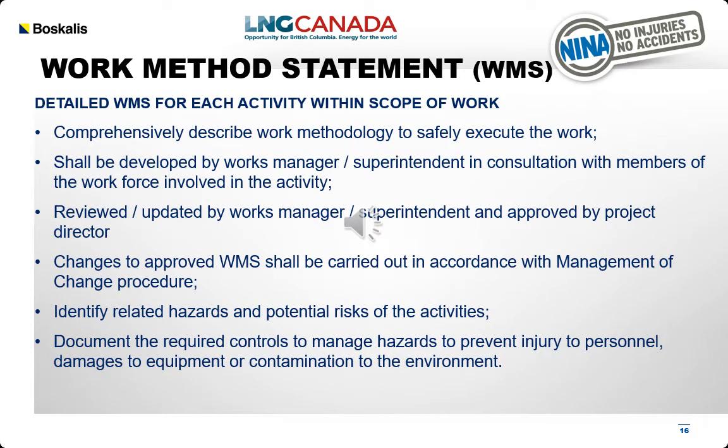The WMS, or Work Method Statement, is used to comprehensively describe work methodology to safely execute the work performed. It shall be developed by the works managers and superintendents in consultation with members of the workforce involved in the activity. It is to be reviewed and updated by works managers and superintendents and approved by the project director.